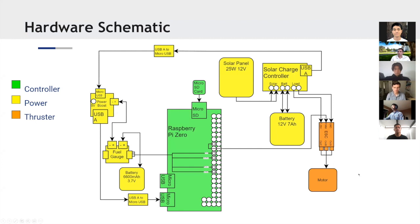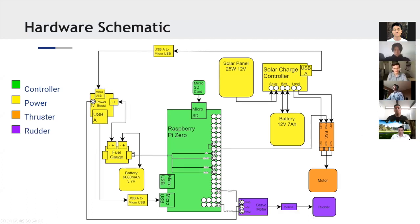To move the boat, we have a thruster that's connected to an electronic speed controller. And that thruster needs 12 volts to run, so that is directly connected to the solar charge controller. And then that is controlled with the Raspberry Pi to the pin there. Next, we need to be able to move the boat in different directions. So we have a rudder, which is attached to a push rod, turned by a servo motor. And that angle is given by the Raspberry Pi.